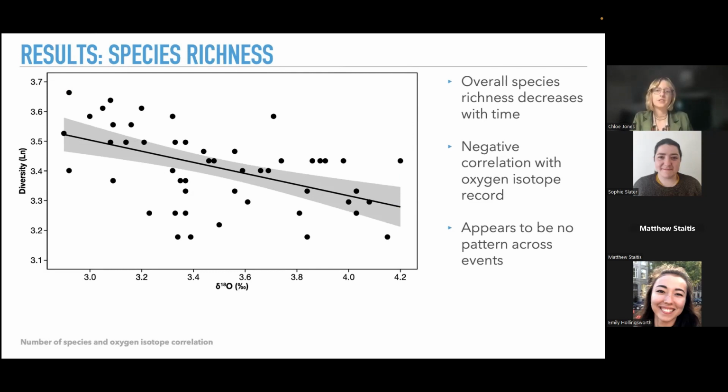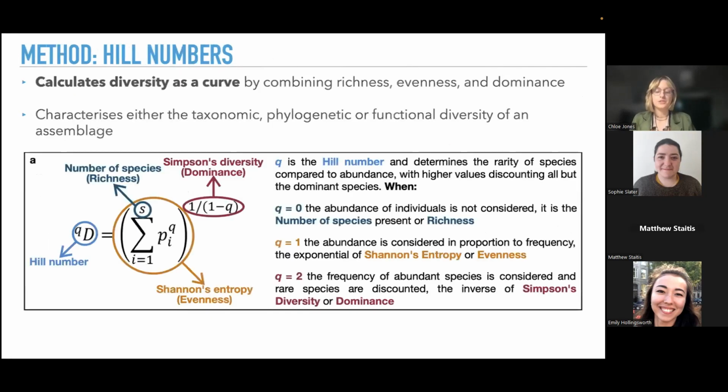So Hill numbers are used to characterize either the taxonomic, phylogenetic, or functional diversity of an assemblage by combining 3 different means of measuring diversity. So we've combined richness, evenness, and dominance here. And the method calculates diversity as a curve. Not only does this capture any individual extinctions and what happens to those species in the run-up, but it also sees what happens to the species that are left behind in terms of the abundance.